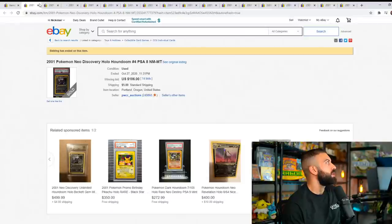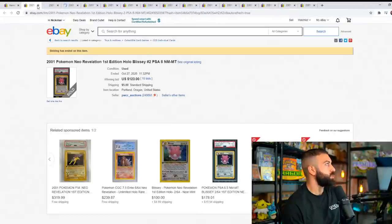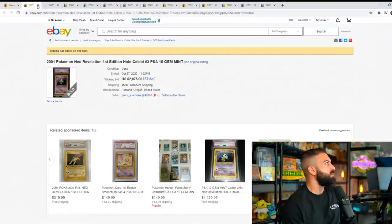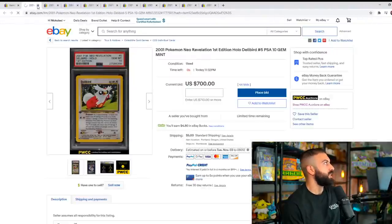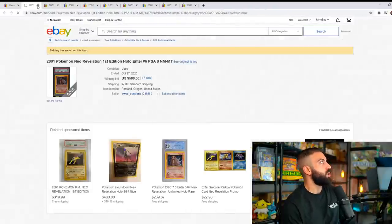In fact, I believe there are 600 for the Ampharos in a 9. 123 for the Blissey. PSA 9, 265. We got the Celebi over 2,000 in a 10. The Crobat, 500 in a 10. Delibird, about 112 in an 8. These are Neo Revelation. 700 for the Delibird. Entei in an 8 going for about 500.